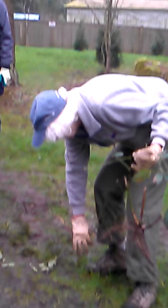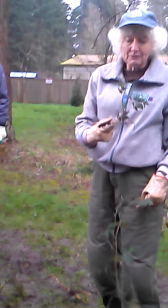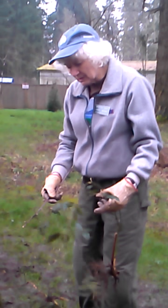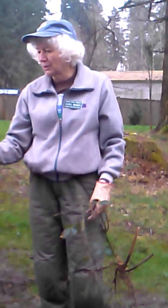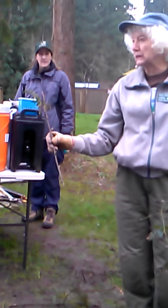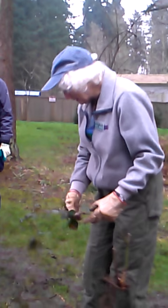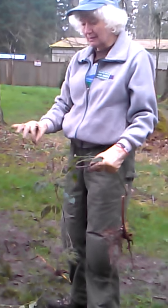The other one that's here that we don't like, and the leaves make it a lot easier, is the evergreen blackberry. You see the difference in the leaves here? I can pass it around, watch the thorns. This is the evergreen blackberry, and we don't want this one either. So the only one we want is the smaller trailing blackberry, and that's the native one.